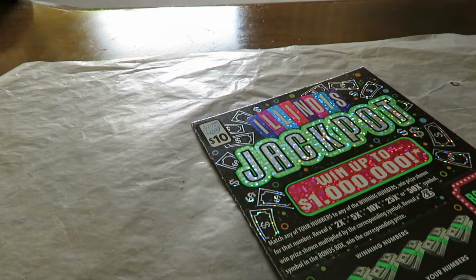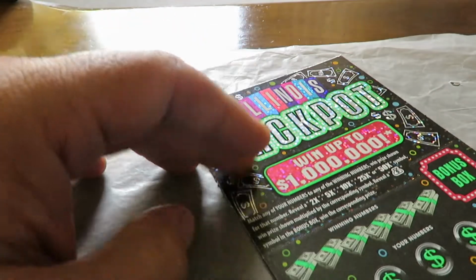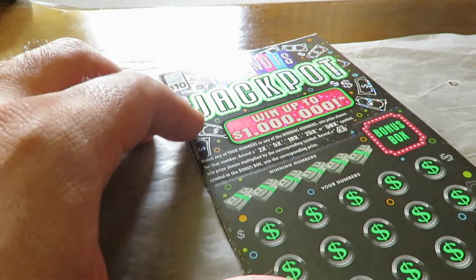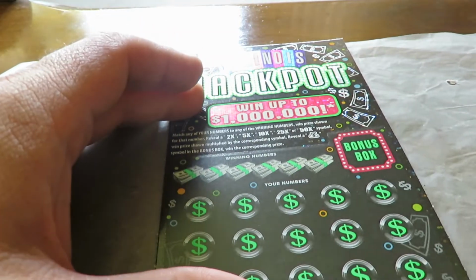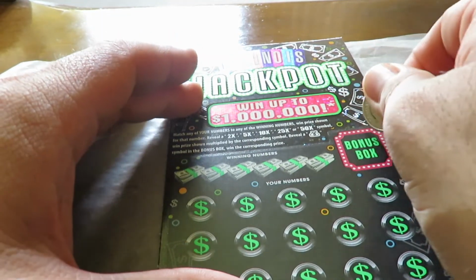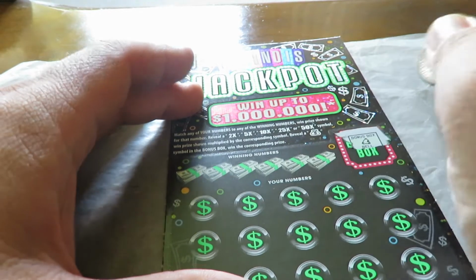We start off with the $10 version of Illinois Jackpot. It goes match numbers by 2, 5, 10, 25, or 50x symbol. Ticket number 40. We start the bonus. Find money back, win the prize. No, got a bell.